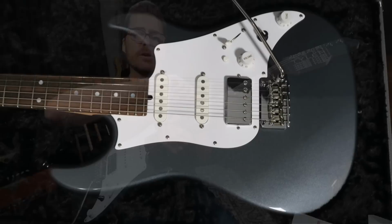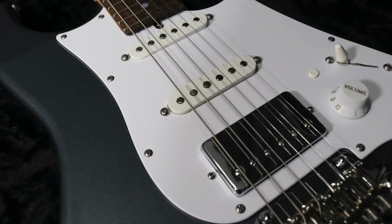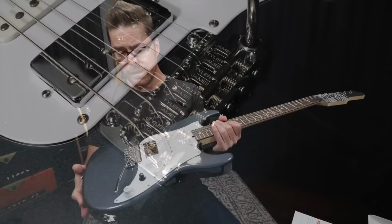It's an alder body, with a quarter-sawn maple neck and a rosewood fretboard. The pickups are James Tyler pickups. The singles are 5500s, and the humbucker is a Super. We'll get into how those sound in the demo. The bridge is a Gotoh bridge, I believe.